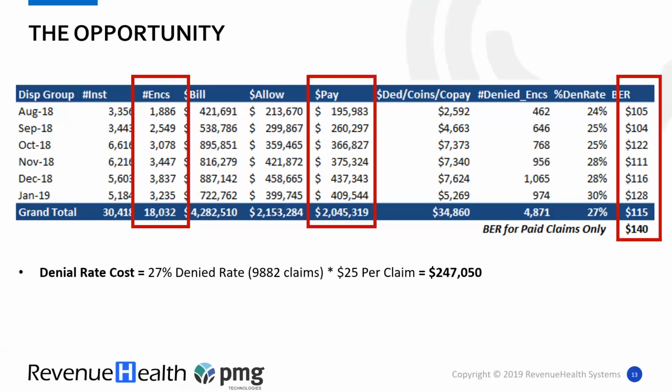So the denial rate cost alone, if you look at some statistics from MGMA and also from HIMSS, MGMA is the Medical Group Management Association. They've done some studies that show on average it costs about $25 per claim to resolve. So this practice, doing in excess of 36,000 claims a year and 27% of them getting denied at $25 per claim is $247,000 a year in cost. That's in human time to work things that maybe they didn't need to work.